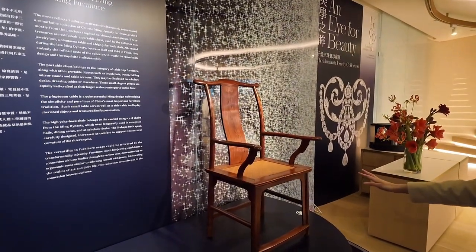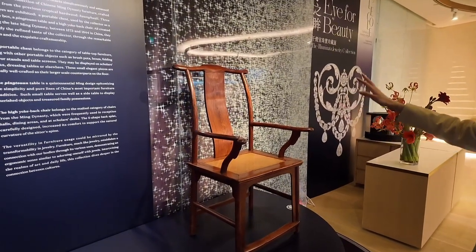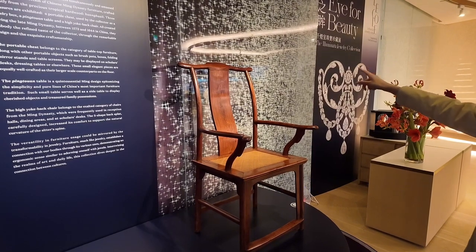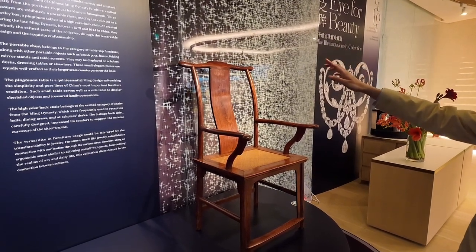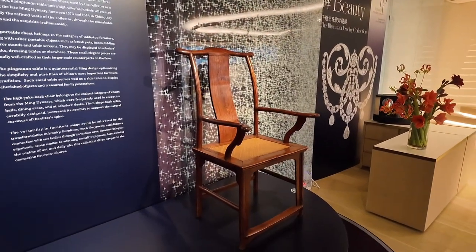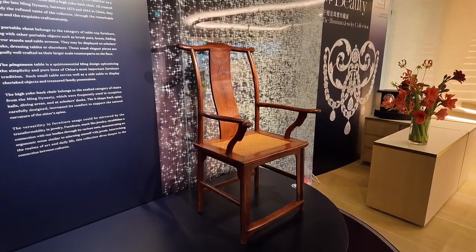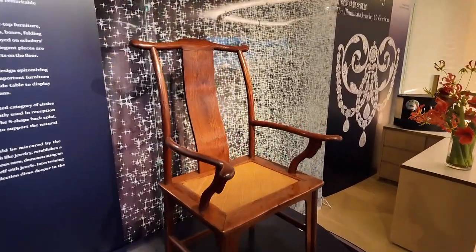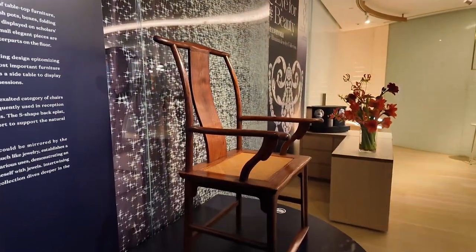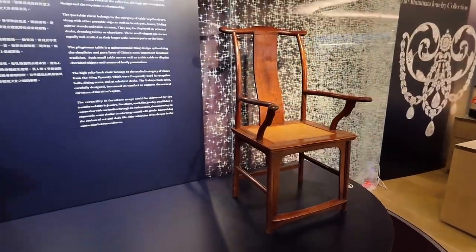Do you actually know Chinese? No. Okay, so this high yoke back chair, the name is actually describing the top of the chair, which is like an officer's hat. You can see it's a hat shape in China. And you can also take a look at the craftsmanship of this chair. You can see there are so many curves, so you would know the techniques of this crafting are really amazing.